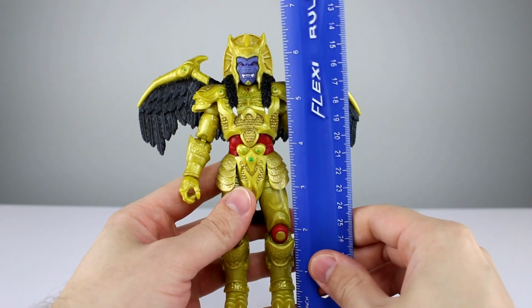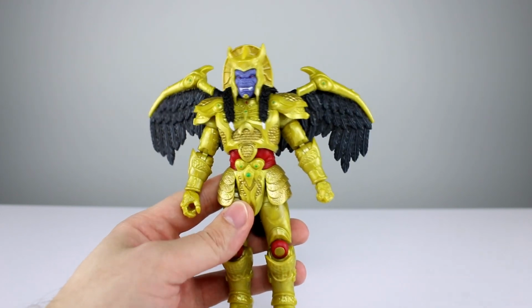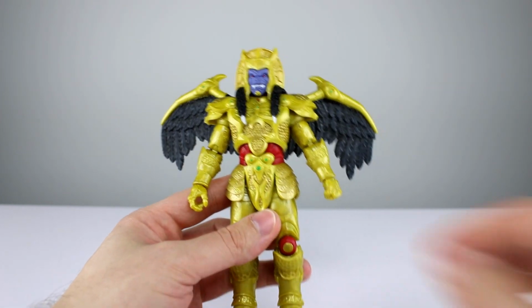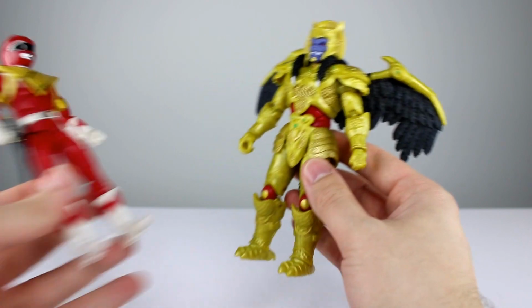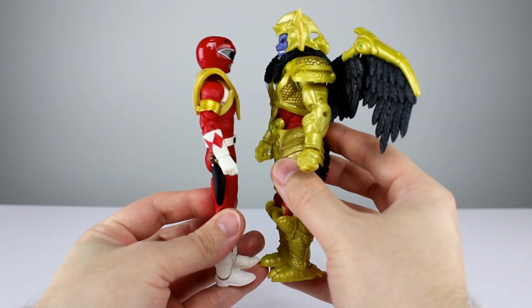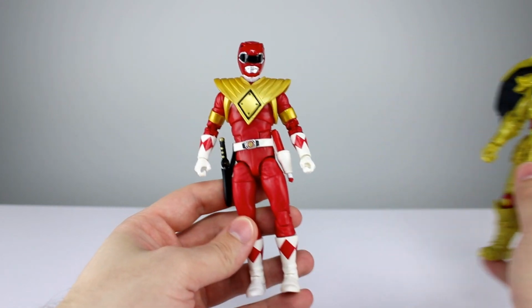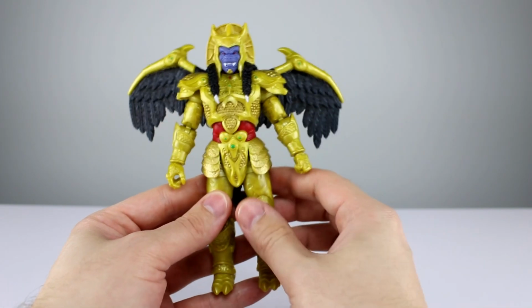This guy stands just about 6 3/4 inches to the top of his crown hat thingy, which makes him just about 17 centimeters. And if you're wondering how tall he is up against one of the Power Rangers, then here you go. That's the size comparison right there. And I say Power Rangers because this guy looks like he's made out of poo. We'll get to that review on a different day. But this one is the one we're talking about.